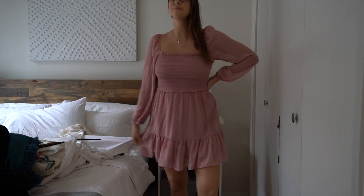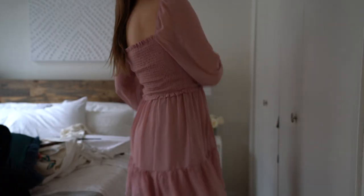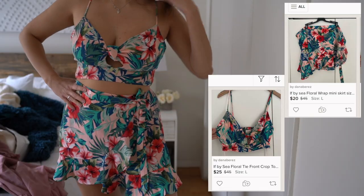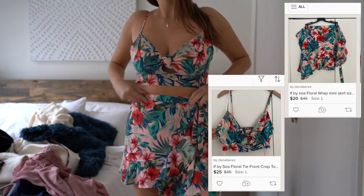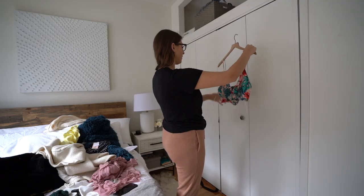The next item is this blush mark dress. This is in a mauve color and has a really cute silhouette. This is in a size large, and it's on my Poshmark now. The last item is an adorable set. I'm selling each piece individually in case you would like one or the other. They are both in a size large. One is a wrap skirt and the other is a really cute floral crop top.